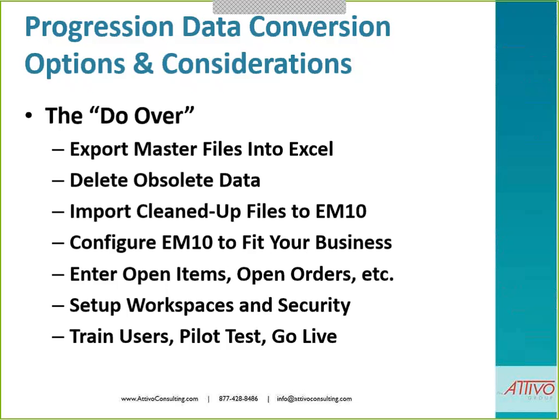Once you've cleaned up all of those master files, we can then import those to EM10 and then configure EM10 to fit your business. You still need to enter the open items, the open orders, set up the workspaces, the security, and so on, train the users, do a pilot test, plan the cutover, go live.